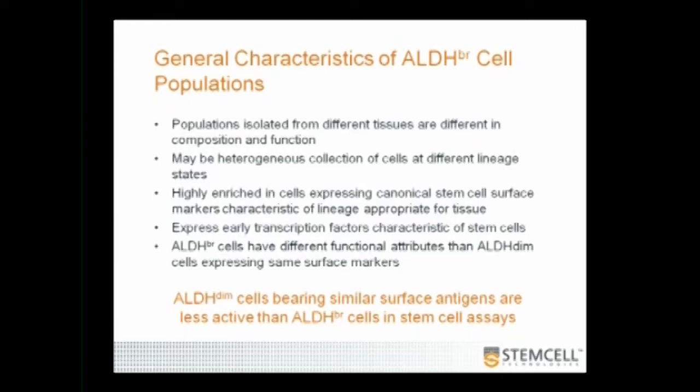When people have looked, they have found that early transcription factors, such as Oct4, SOX, a few of the other early transcription factors that have been associated with stem cells are expressed in these cells. And they find always that the ALDH bright cells that have similar surface antigens, these canonical surface antigens, have higher functional attributes of stem cells than ALDH dim cells that express the same surface markers. For example, ALDH bright CD34 positive cells are multilineage SCID-NOD reconstituting cells. ALDH dim CD34 positive cells only have short-term reconstituting activity in the SCID-NOD mouse model.